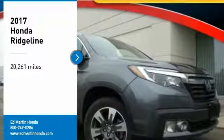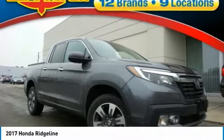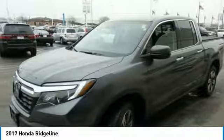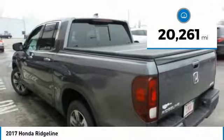Make a great choice today with the 2017 Ridgeline. The Ridgeline was designed to give you exactly what you need to get the job done. And with Honda quality built right in, this truck can be with you for the long haul. This vehicle has less than 25,000 miles.